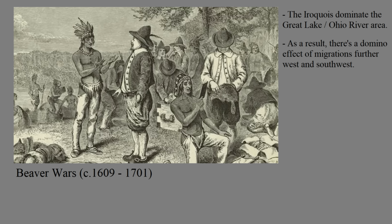migration domino effect, where dozens of tribes that settled around the Great Lakes moved further west, driving those tribes further west, who drove other tribes further west and south, and so on, across the next 2 centuries or so.